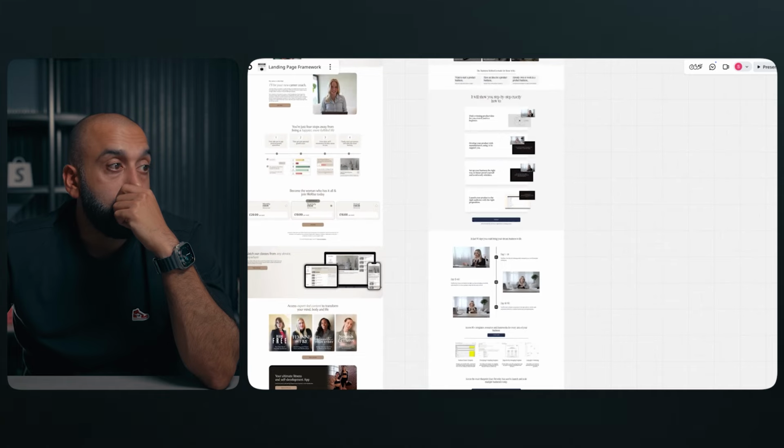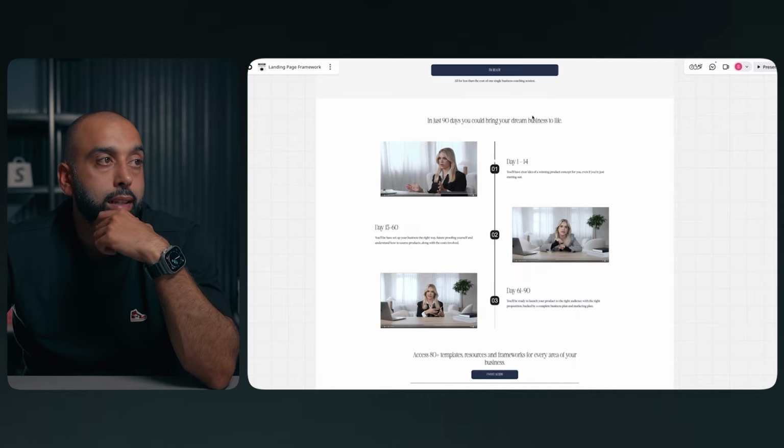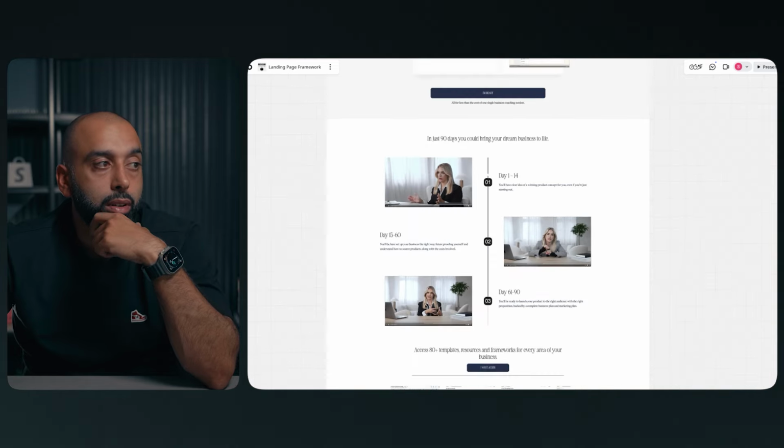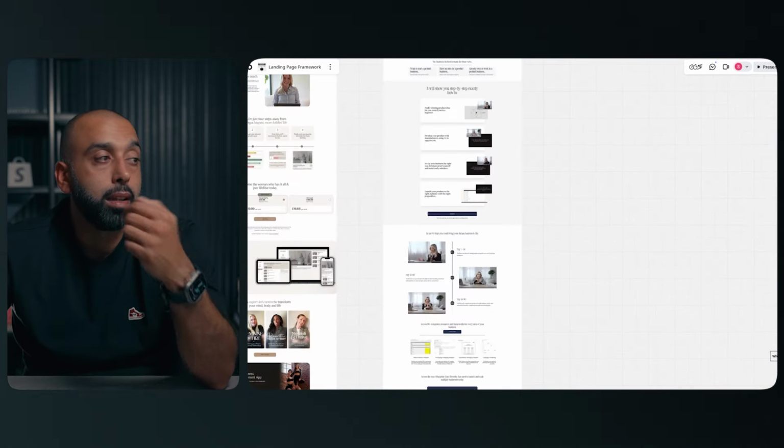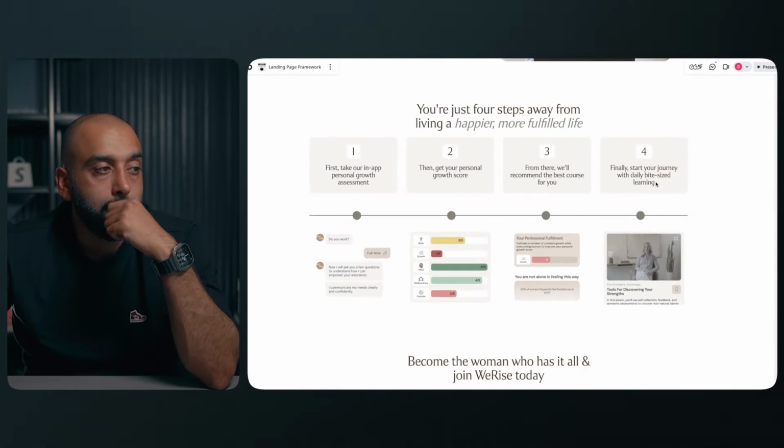Other great sections that exist are stuff like this, where it tells you a roadmap of what's going to happen. So in 90 days, you could achieve this level of success, or what's going to happen. Another way of showcasing that section, what would happen once you come in? Here are these 4 steps.